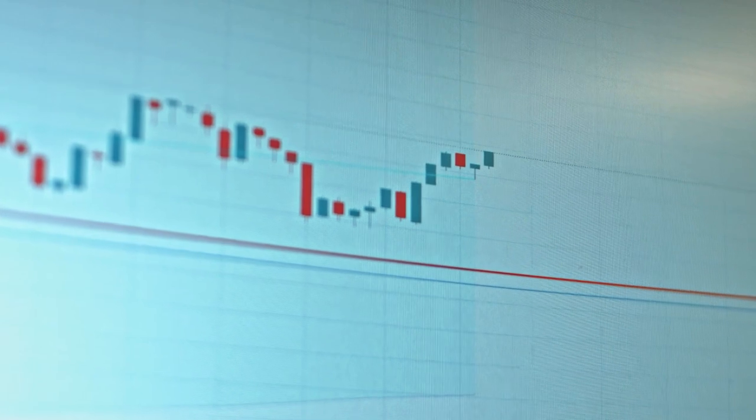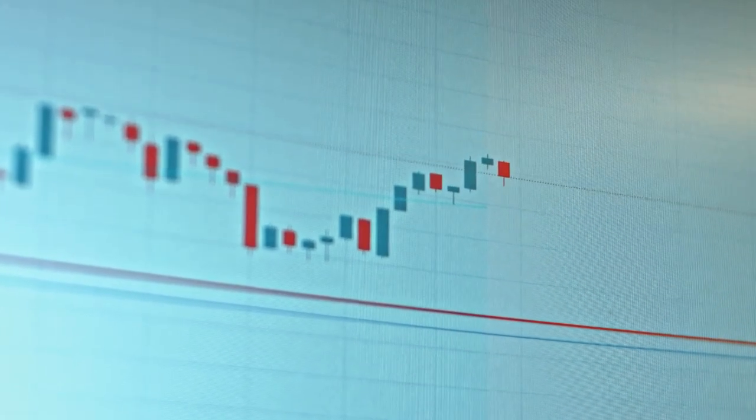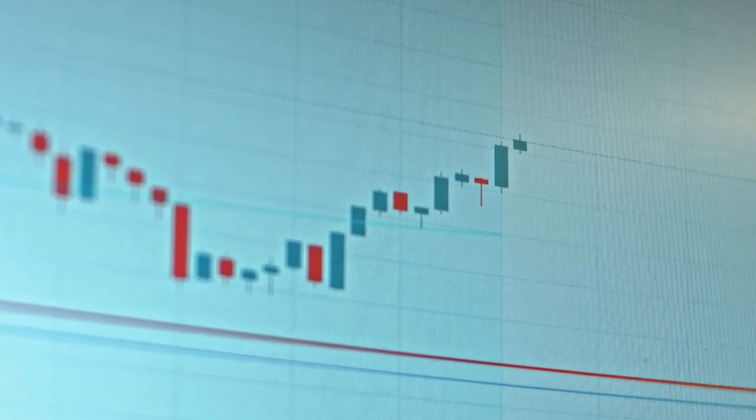Because if the free bots are this good, the real question becomes, what exactly are you paying for when you buy a subscription bot? Today, we're going to break down why free bots are quietly dominating the scene, how they actually work, and why this might just be the future of crypto trading. Let's start with a little honesty.